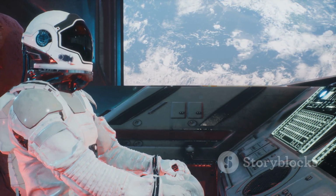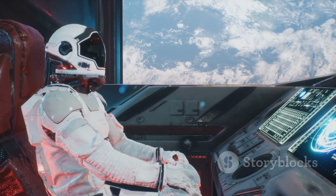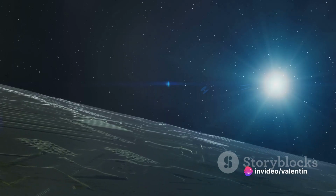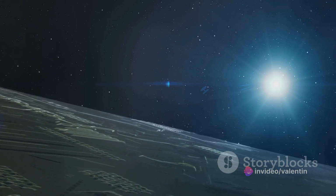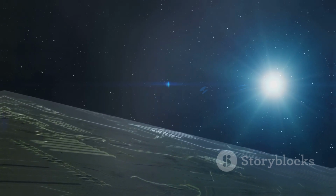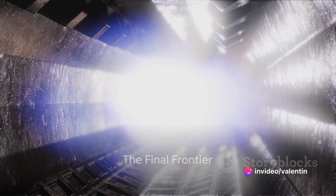Think of it as the most sophisticated camping trip you've ever been on. But instead of packing bear spray and a first aid kit, you're bringing along cutting-edge technology capable of sustaining life in the harsh, unforgiving environment of space. Because what good is traveling at light speed if you can't live to tell the tale? So, there you have it, the components of the Higgs distortion drive.